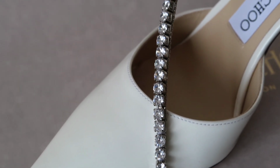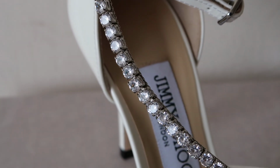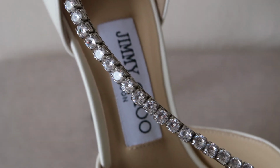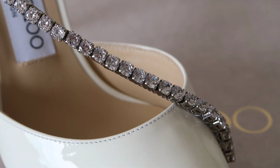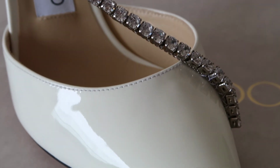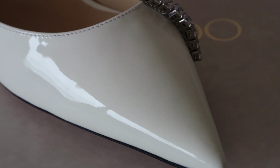And then this chain is beautiful, and it wraps around one side of your toe, goes across your foot all the way up to your ankle. So it's got that gorgeous fluidity throughout. And what I love about this is, okay, yes, it is going to be my wedding shoes, but I'm going to get the chance to re-wear these over and over again. I'm definitely going to keep re-wearing my wedding shoes. I'm not just going to keep them in their box.